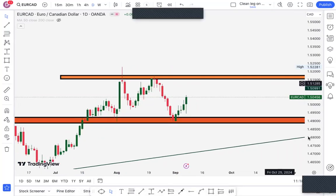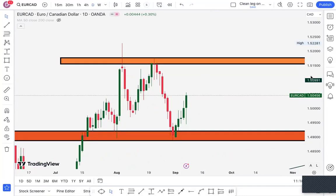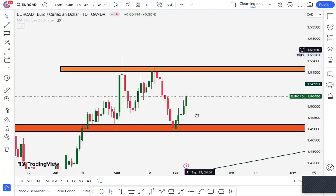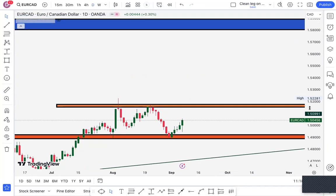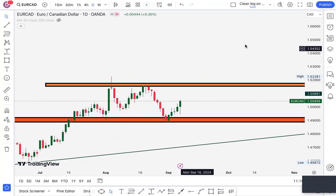All right, so for this Euro Canadian, the take profit point is 1.51500. Once this is cleared, we have space all the way to the upside, right about the 1.58000 region. So that is that for the Euro Canadian as well.